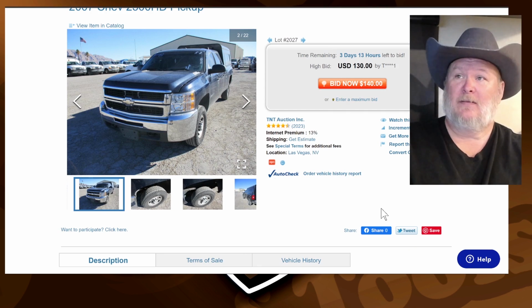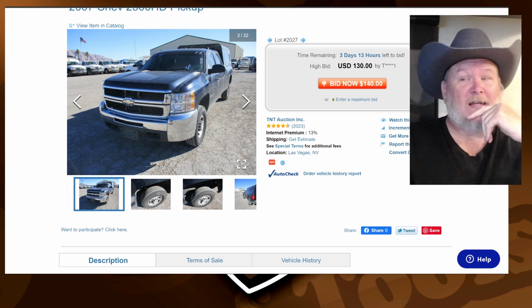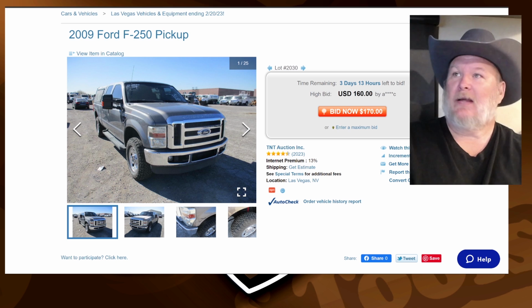That's a good looking truck. If you can get that thing for under $1,000, yeah, I'm going to have a truck too. I'll be honest, full confession, back in the day when I lived in the Midwest, I think at worst I had like 9 vehicles at one time. Yeah, I was that guy.